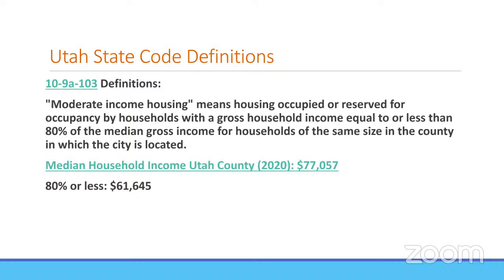So moderate income housing means housing occupied or reserved for occupancy by households with a gross household income equal to or less than 80% of the median gross income for households of the same size in the county in which the city is located. So median household income in Utah County from the Census Bureau, and that's linked there as well, of 2020, that's the most recent number from the census, is $77,057. And so the 80% or less would be 61,000. That's 80% of the median income. So that's kind of the numbers we're dealing with when we talk about these requirements that they're focusing on for moderate income housing.